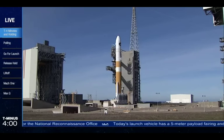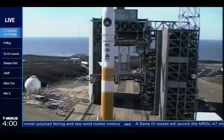This is Delta Mission Control at T-minus 4 minutes and holding. The launch team has resolved the issue with the ground helium system, and we are awaiting an updated T-0. We will provide any updates as more information is available.